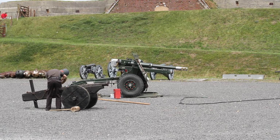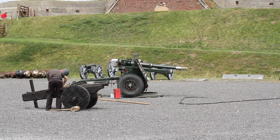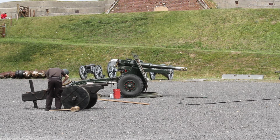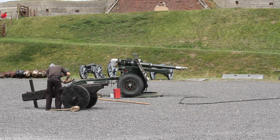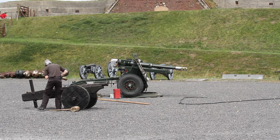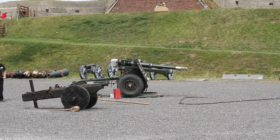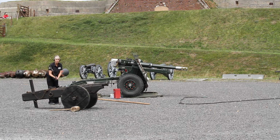So the gun's being primed there, and this just leaves a trail of loose gunpowder down into the vent. So hopefully we'll get a lovely big loud shot for you today, ladies and gentlemen. And we're ready. This is your warning. 5, 4, 3, 2, 1, fire.